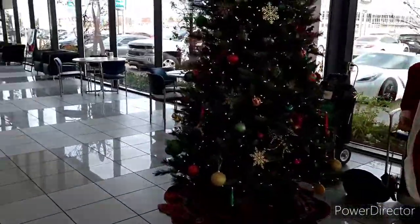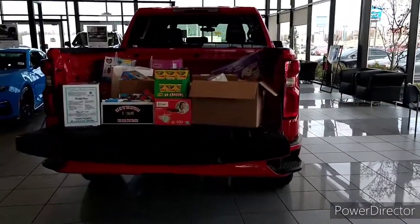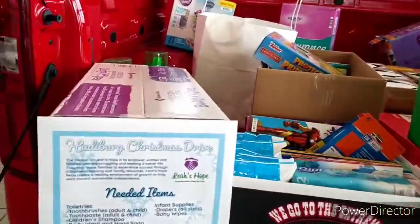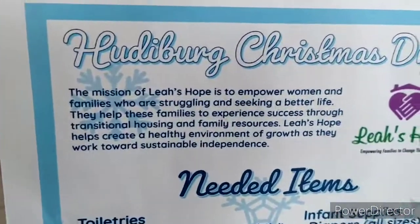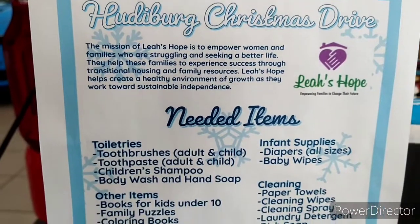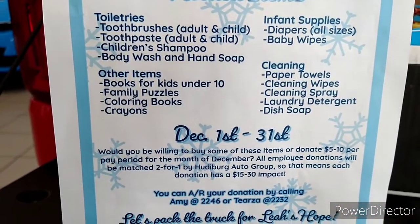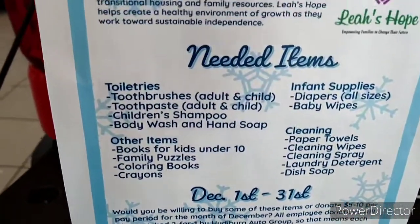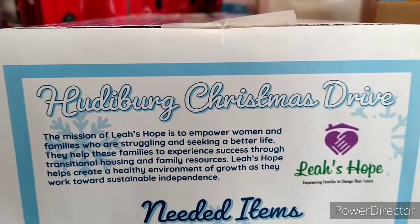Christmas spirit. And they're taking donations here at Leah's Hope. They're going to film this. They're taking donations. That's what these boxes are for. Let me get this on here. And this is what they're taking as donations right here, from Deep Family, 1st to the 31st, end of the month. So can I get a little closer for you guys to see this good? Leah's Hope.